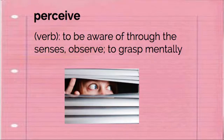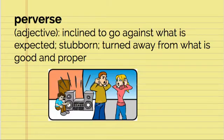Our next word is perceive. It's a verb, and it means to be aware of through the senses, to observe, to grasp mentally. So perceiving something means that you can see, smell, taste, touch, or feel it, or it could also mean that you become aware of it in your own mind.